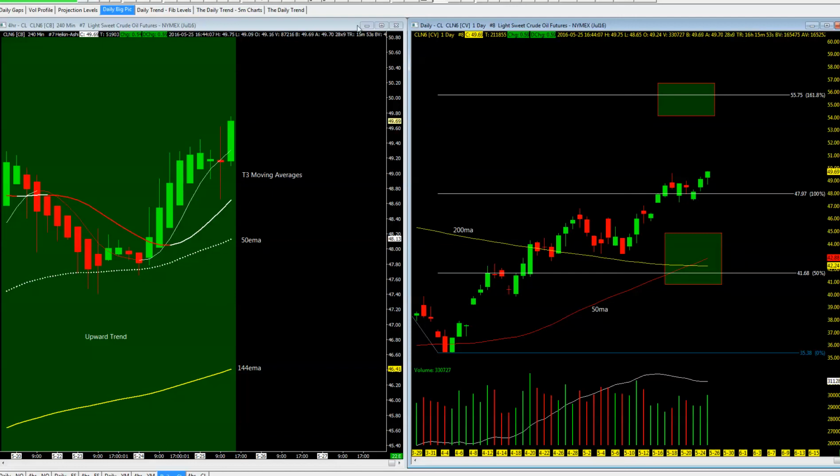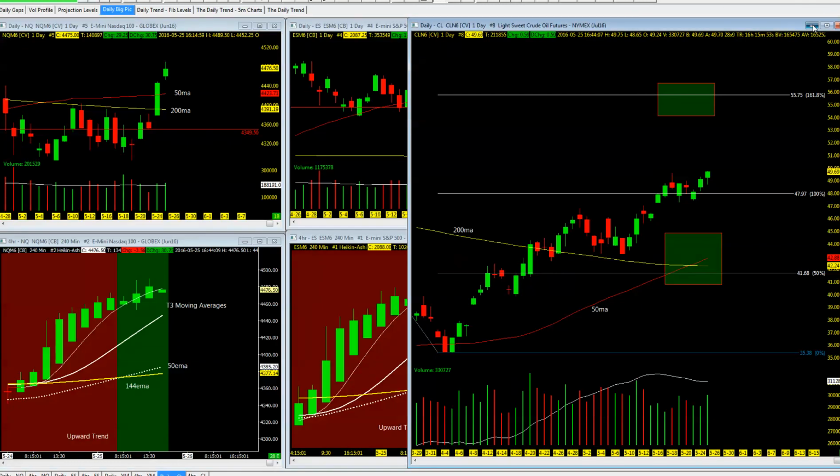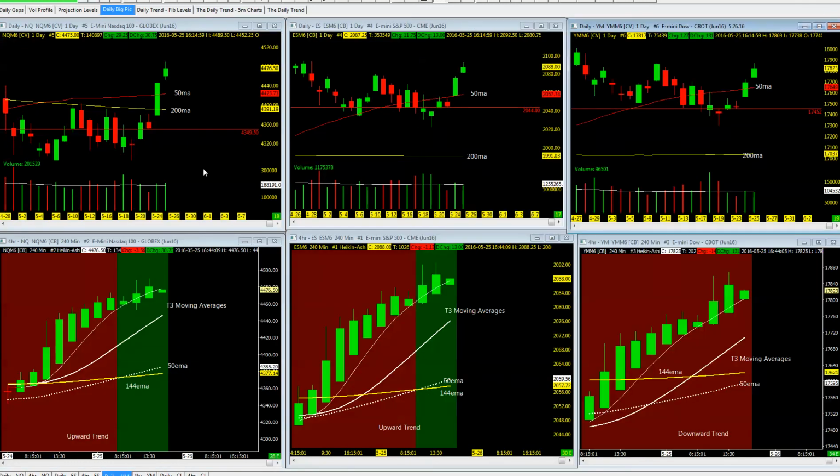All right, finishing up with the three major indices as we hold above the 50 and the 200s all the way across. We never looked back. Low prints there on Monday as we head into Thursday and Friday session. Price action a little bit leveling out. Yes, it's been a while. Look at that. T3 moving averages now to the upside. 50 holding above the 144. So technical upward trend crossover. We'll see price action follow through. Do we just pretty much chop?